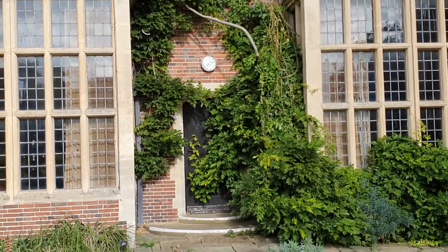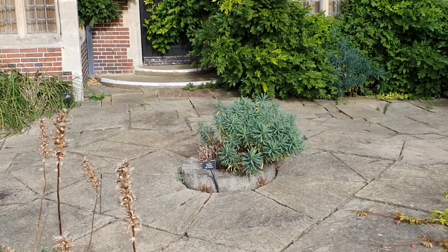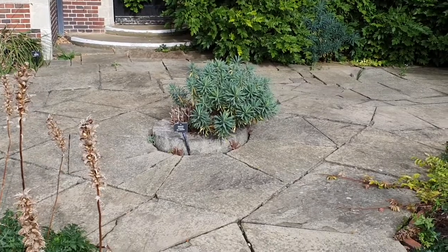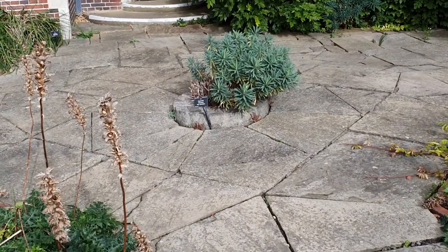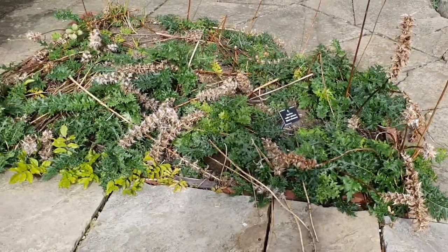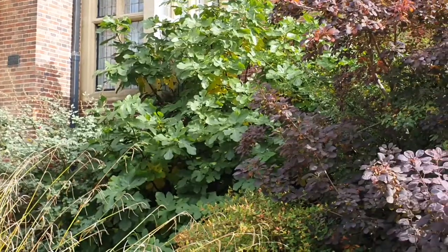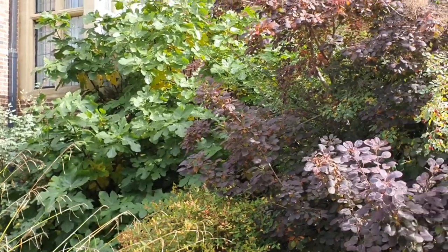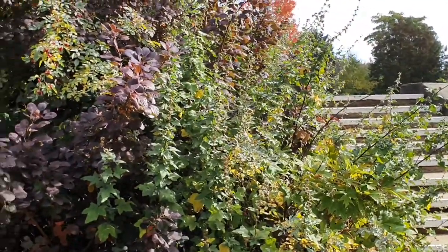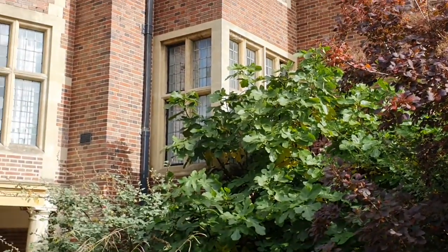And then we come down, got that beautiful door. There's a lovely Euphorbia characias there, which has got lovely architecture against the York paving. We've got some Acanthus spinosus just in front of that to give a bit more architecture. On the side of the building we've got these incredible figs and cotinus, and there's some Lavatera just down the side of it as well. But look how good that fig looks against the building.